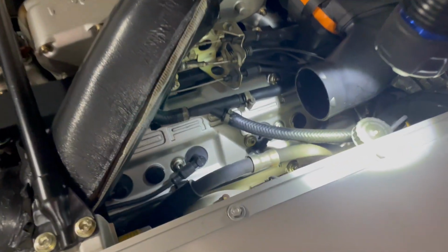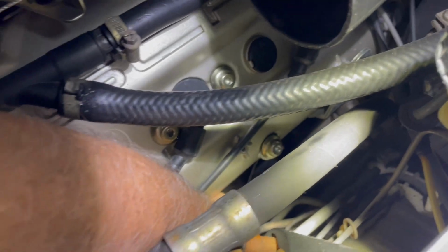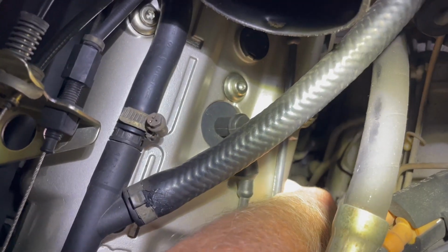Do a cold start here. I'm going to see if you guys can see, but I'm reaching down onto the manifold and I'm on it.